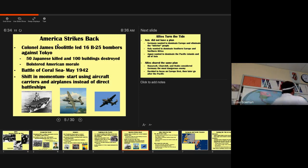One of the planes actually landed in the Soviet Union, which was an ally. So luckily, but many of these soldiers that landed, especially Doolittle, had to try to evade the Japanese-controlled territory. And I believe only one squadron, one fighter plane actually died. Okay, the troops, the soldiers on this plane died. The rest of them got home safe.